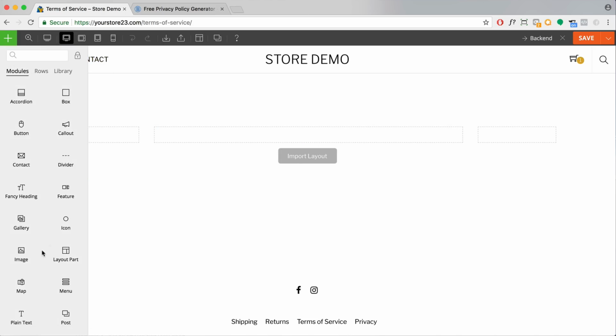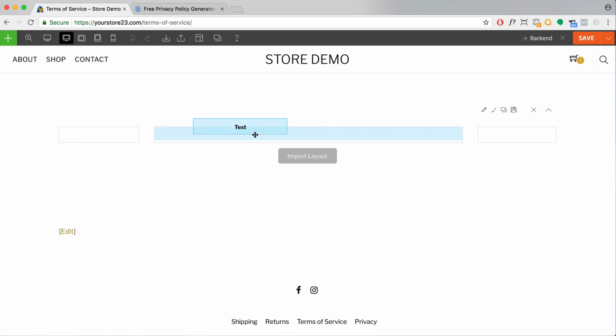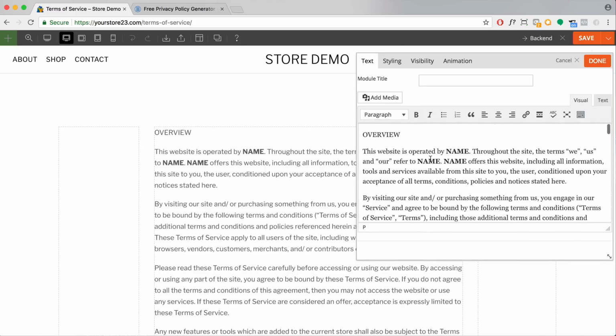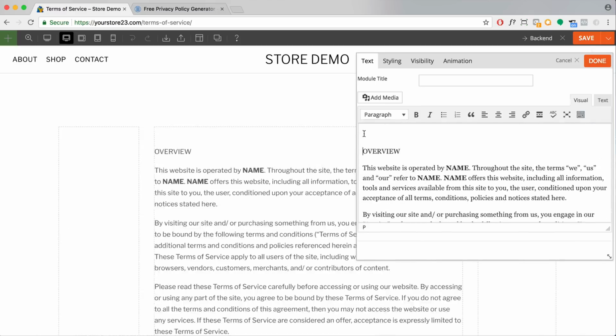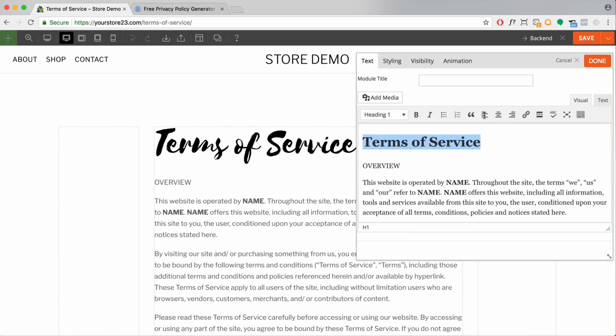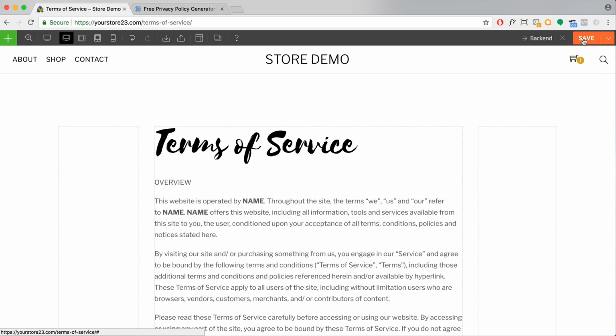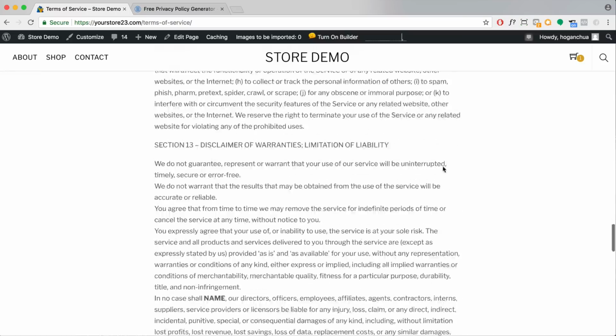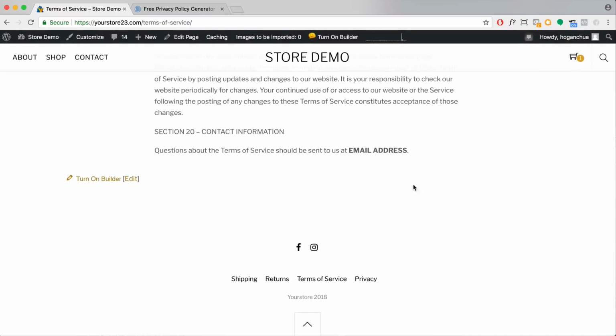Okay, and let's drop in a text module. Let's set in a title, terms of service, change it to heading 1, click on done, save, and pretty much we are ready to go. So what we're going to do now is go and set in the WooCommerce settings.